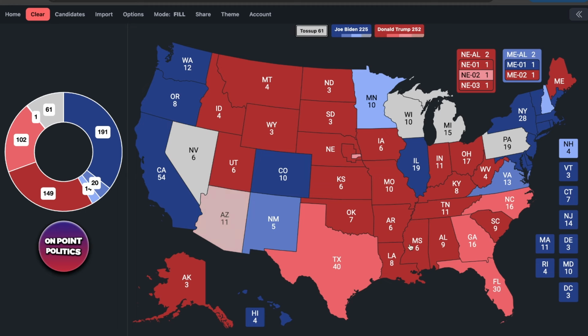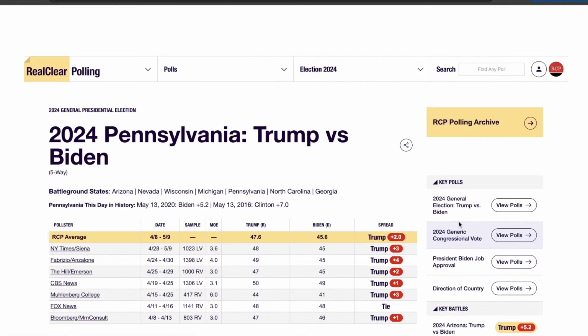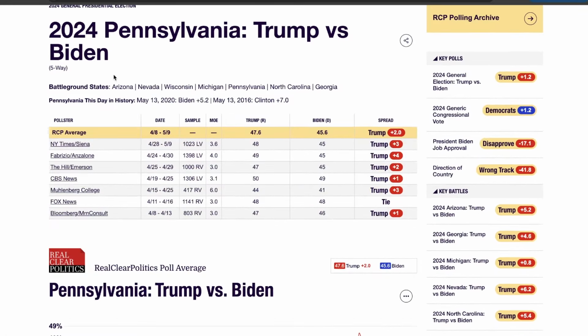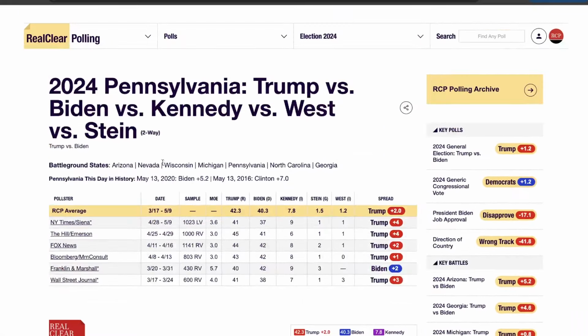Now, the other path for Trump is also really straightforward. North Carolina would be in his column. Georgia would be in his column. So if he's able to have those two states, let's say he loses Nebraska second, he could simply pick up Pennsylvania and call it a day and just get 270 electoral votes right out the gate. And as of right now, Trump's ahead in the state by 2 percentage points in the head-to-head race, and in the 5-way race, he's up by 2 percentage points.